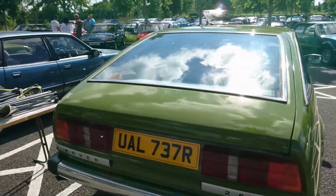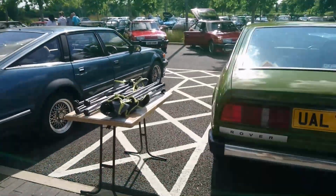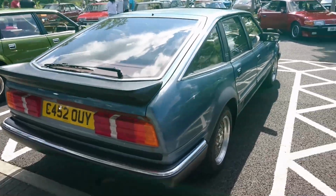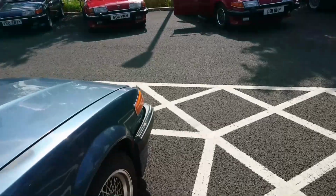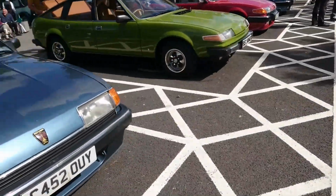And that's your 2600. They came out in '77, so it'd be a very early one actually. By contrast, you've got a much, much later one here. I think this is the Vitesse, '85, '86. Different steering wheel, because a lot of people found the original steering wheel to be a little bit on the big side.